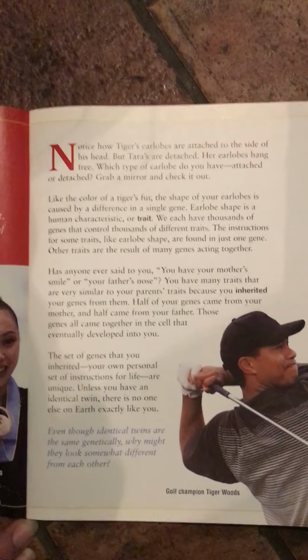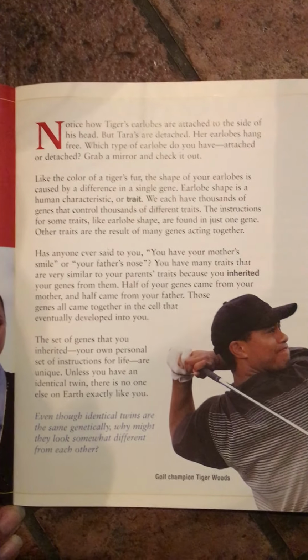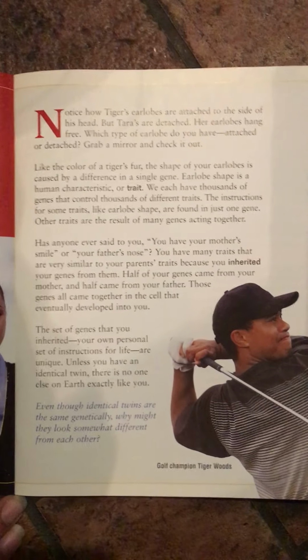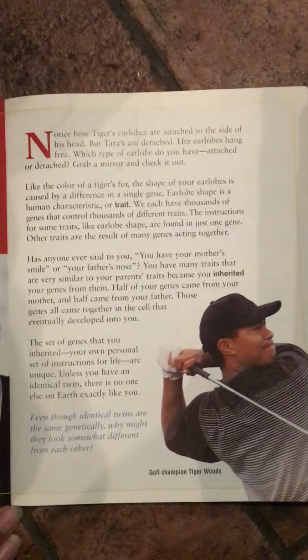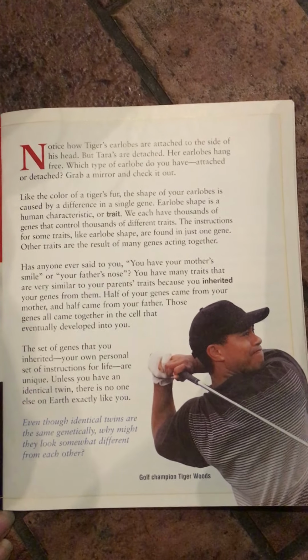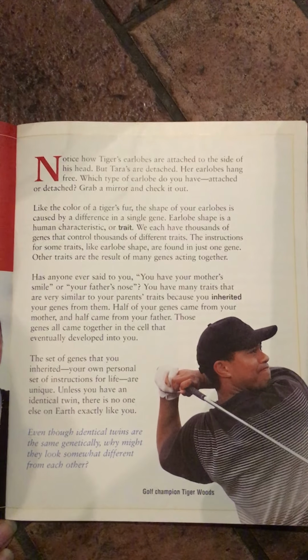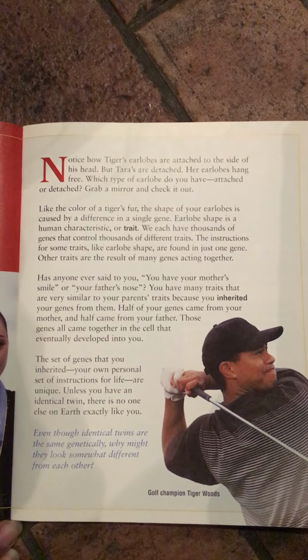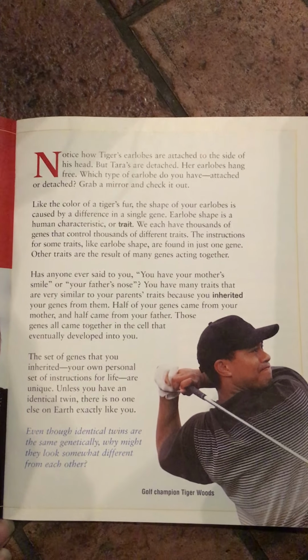We each have thousands of genes that control thousands of different traits. These instructions for some traits, like earlobe shape, are found in just one gene. Other traits are the result of many genes acting together. Has anyone ever said to you, you have your mother's smile or your father's nose? You have many traits that are very similar to your parents' traits because you inherited your genes from them.